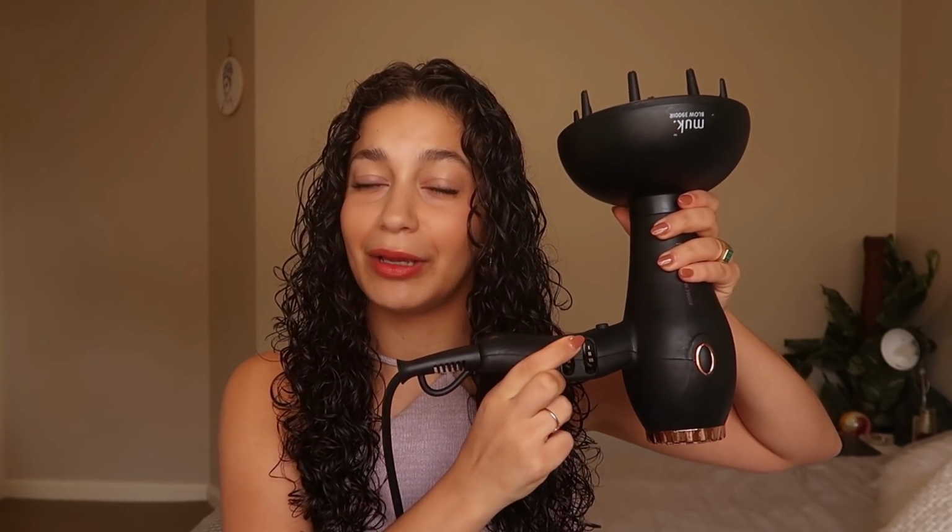Once you get to this stage of drying where you feel like your roots are starting to dry and it's a good time to start cupping, go for your life. I'm going to start cupping still on the same setting, medium speed of the air and no heat just yet.